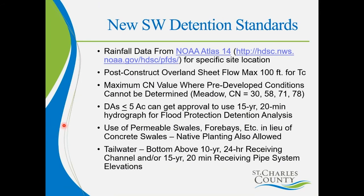And so this is kind of the new stuff in here. For people not familiar with what St. Charles County does, I'm not going to go back and tell you what our old standards were, but this is kind of new. These have changed in the new design criteria. Our rainfall data is now going to be taken from NOAA Atlas 14. There's a link to that site right there, and it's going to be specific to the site.